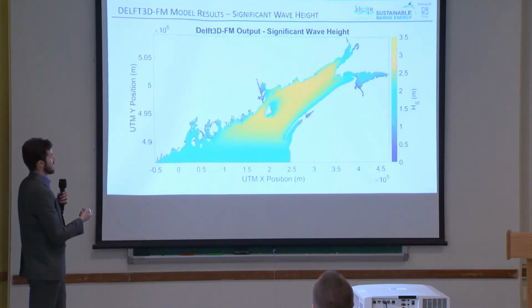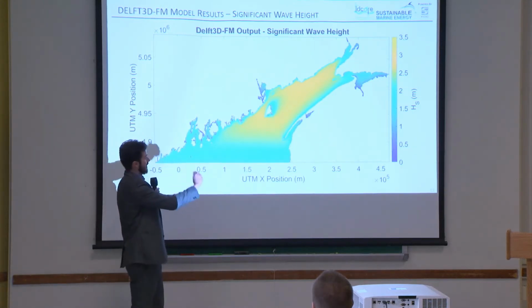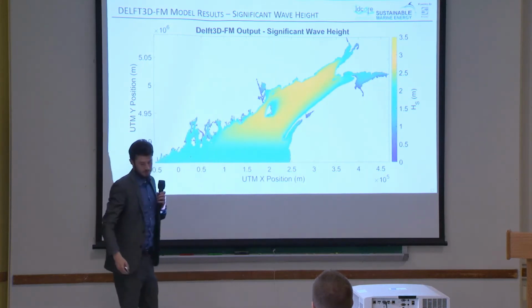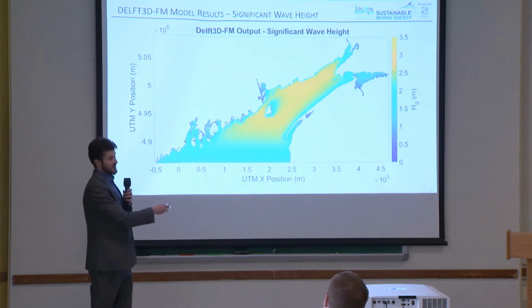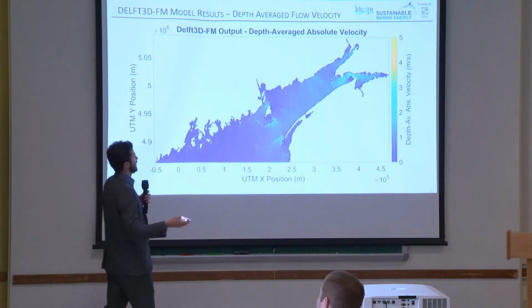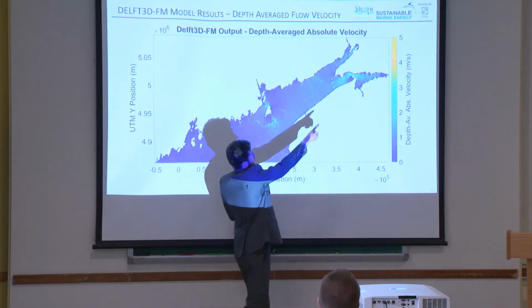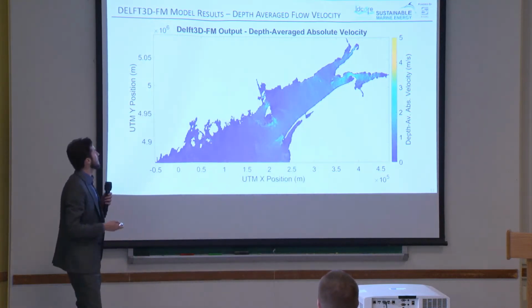So we've got the significant wave height there, and as you can see, the wind generally prevails to the northeast, and we get larger waves towards the further end of the channel where you've got more fetch. So this is just one snapshot of 1 year that was modeled. And then the same for the velocity, as you would expect. Areas around the headlands, up at force here, we're getting some very high flows up to 5 meters a second.